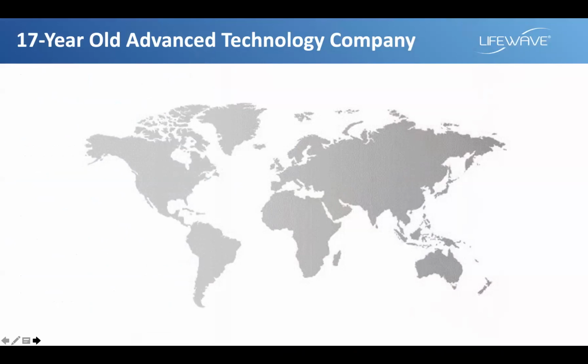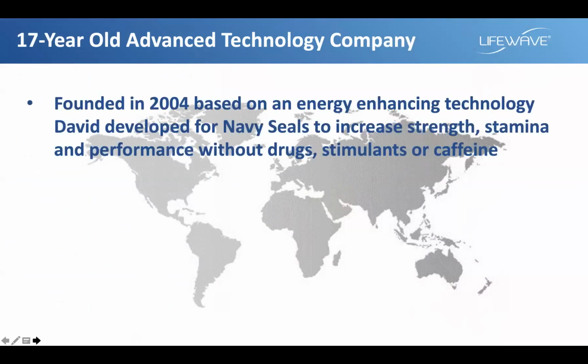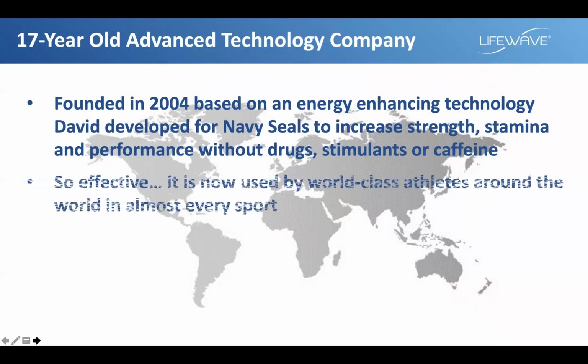Now, LifeWave is a 17-year-old advanced technology company. It was started back in 2004 based on an energy-enhancing technology David developed under contract with the U.S. government for Navy SEALs to increase their strength, stamina, and performance without the need of drugs, stimulants, or caffeine. The technology proved to be so effective, it's now used by world-class athletes around the world in almost every sport.